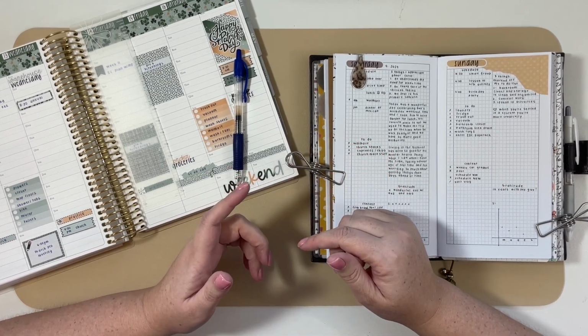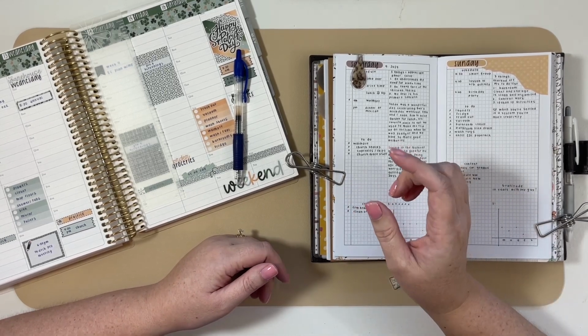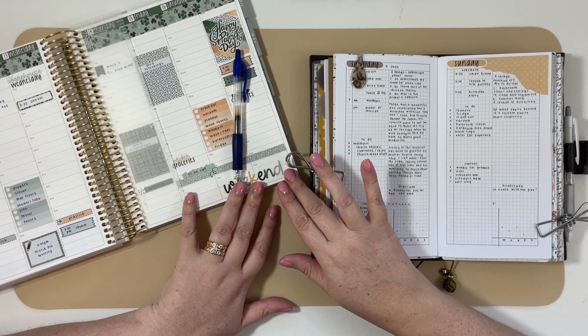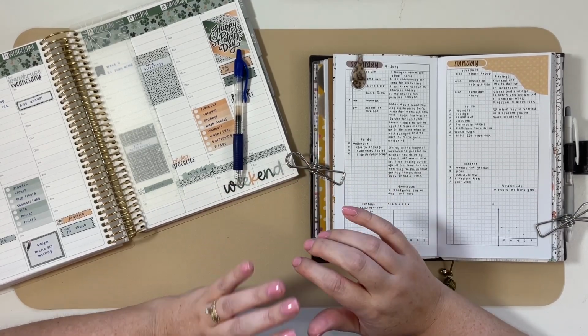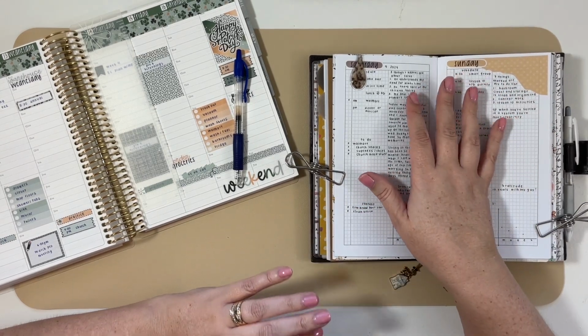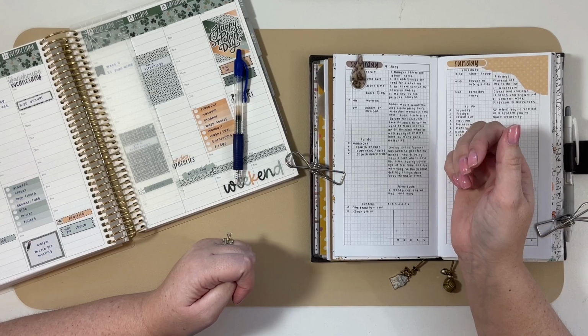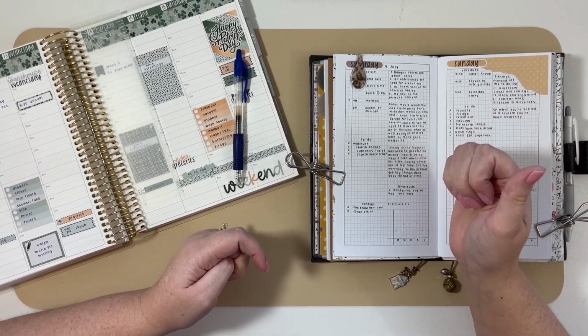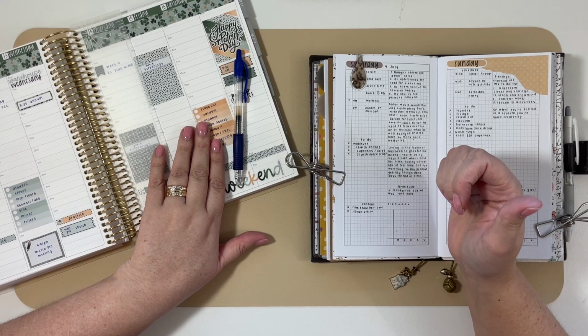Then in about 2016, I added a personal size ring-bound planner to complement my life planner. And then in about 2019, I switched from my ring-bound planner to a traveler's notebook. And this is the duo that I've sort of been in since then. But I was thinking back to the days when I only used my Erin Condren Life Planner.